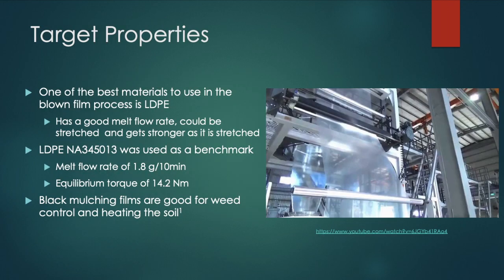In order to make a quality blown film, we had some target properties to reach. These target properties are based on LDPE, which is one of the best materials to use in the blown film process. This is because it has a good melt flow index, can easily be stretched when it is melted, and gets stronger as it is stretched.